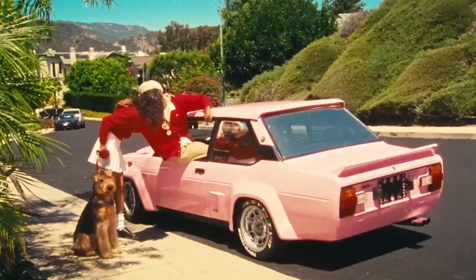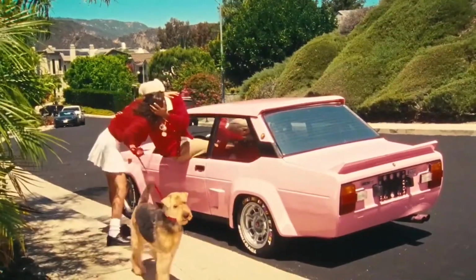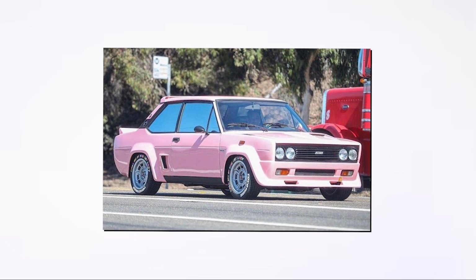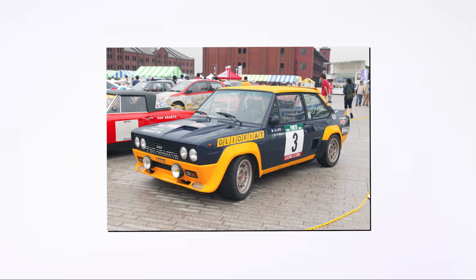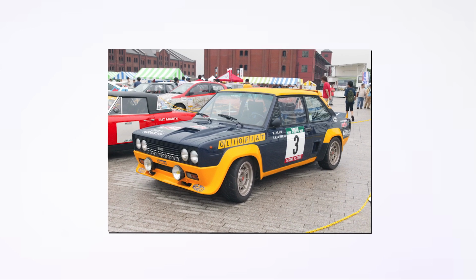Tyler's love for quirky, unappreciated cars really shows here. He didn't buy the Abarth to impress anyone. He bought it because it's weird, fast, loud, and completely different. And that fits him perfectly. Fun fact, the original Abarth 131 won the World Rally Championship 3 times between 1977 and 1980. So yeah, it may look small, but it's got real racing blood in its veins.